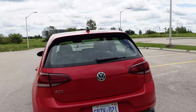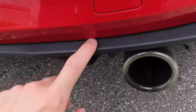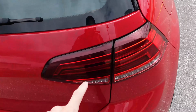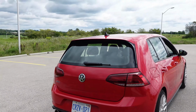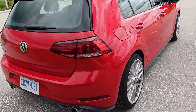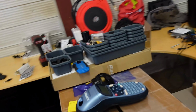I really am in desperate need of some tint, so please don't make fun of me. Also, I don't really like this grayish diffuser. That's gonna have to go. We also found out yesterday that the previous owner has smoked these taillights. They're a little darker, which I like because the red doesn't clash. It's a darker shade of red, so it looks really good. Not even a week into ownership, and we already have parts.